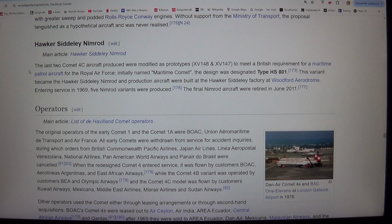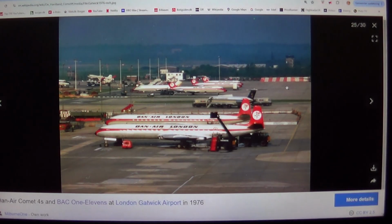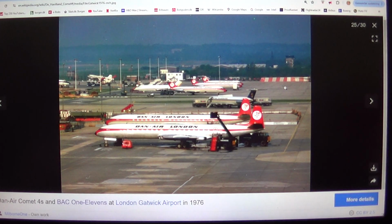This variant became the Hawker Siddeley Nimrod and production aircraft were built at the Hawker Siddeley factory at Woodford Aerodrome. Entering service in 1969, 5 Nimrod variants were produced. The final Nimrod aircraft were retired in June 2011. Operators, edit. Main article, List of de Havilland Comet operators.